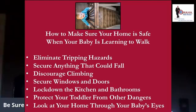Lock down the kitchens and bathrooms. That's what I was talking about a minute ago. Make sure those cabinet doors are locked down so that the adorable youngsters cannot get to those items under the kitchen sink or in the bathrooms, which many times would include prescription drugs and other things like that. So protect your toddler from other dangers. Like I said, the stairs, put up a gate.